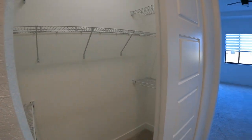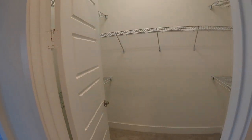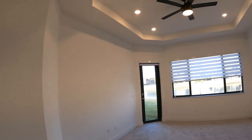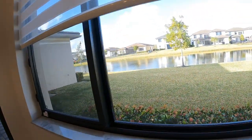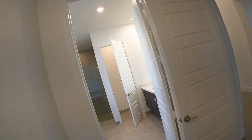We got dual walk-in closets here. Nice master. Tray ceilings. Of course, beautiful view of the lake. You can see it here. Let's head on over to the master bath.